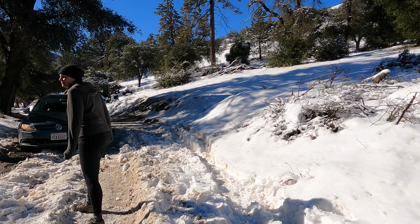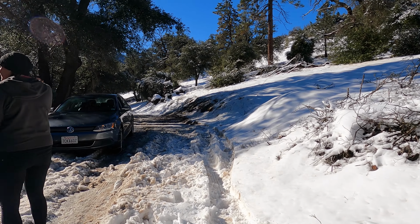Honda Civic is stuck right in the middle of the road, just completely stuck. We get out, hey, let us help you out. We try to push, they had just finished putting chains on their car. Chains were not doing anything, or the cables, not chains, the cables. No luck. So then I said, you know what, we're gonna keep helping you out, but let's see if we can kind of get around. They were gonna head back anyway, whatever it was.